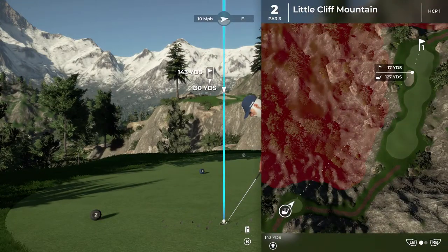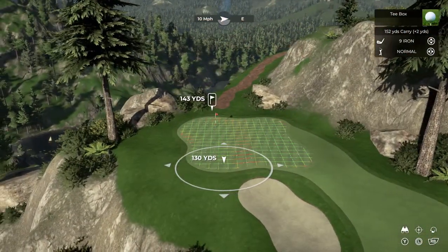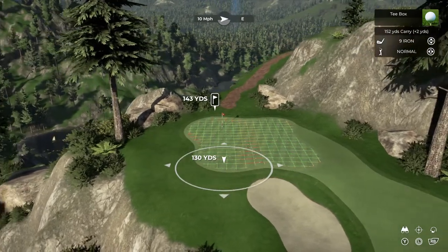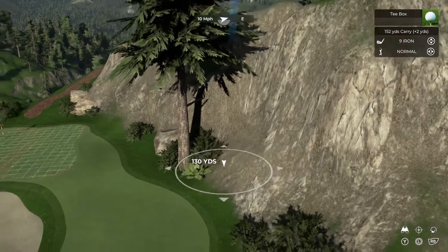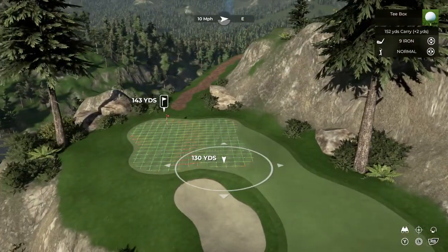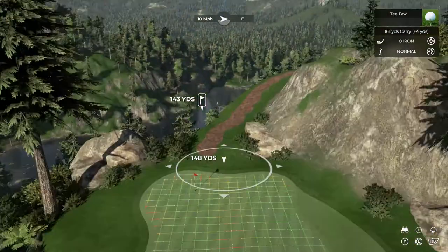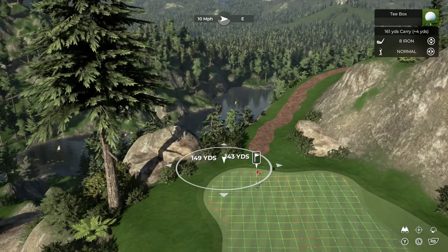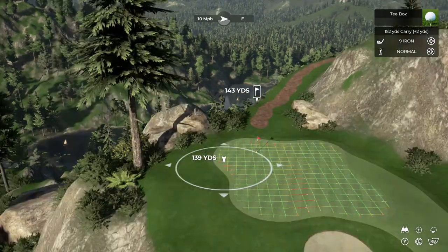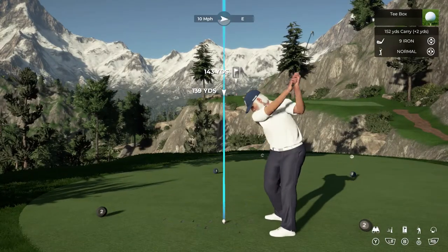Got a nice par 3 here, 143 up the hill. This tiny little green just perched on the edge of a cliff, so you really can't miss left. If you miss right, you're going to go off this rock face and probably end up in the bunker at best. At worst, you're going to end up somewhere way down there, so definitely going to be playing this safe. Luckily, the wind's pushing us to the right, it's coming off the left, so I think if we dial in a 9-iron, we should be able to get up there. Hopefully the wind will take it.